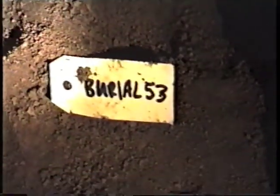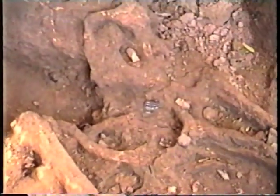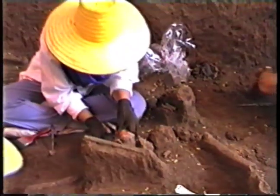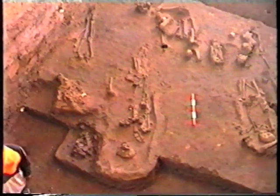This in the foreground is burial 52, carnelian beads in the skull area, but there's no skull. And this is 52, isn't it, Kat? That's burial 52 being cleaned up, and that has 2 agate pendants around the neck. 1, 2. This is the set of burials. The second tier, as it were.